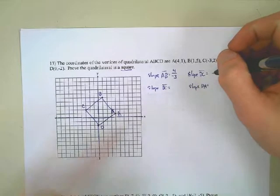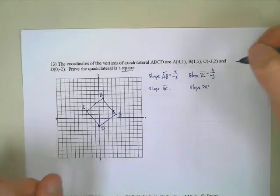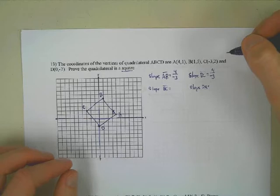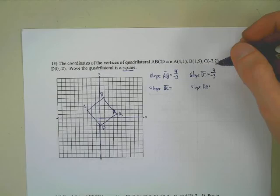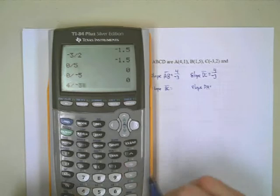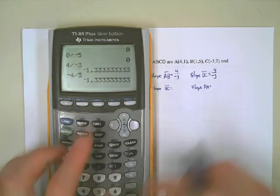So you did it differently. How did you do it differently? I did DA, CD, CB, DA. Okay, that's fine. So you had negative 4 over positive 3 and negative 4 over positive 3. Yeah, that's fine. Again, they'll be the same thing, right? Because 4 divided by negative 3 is the same thing as negative 4 divided by 3. It still gives you negative 1.333.